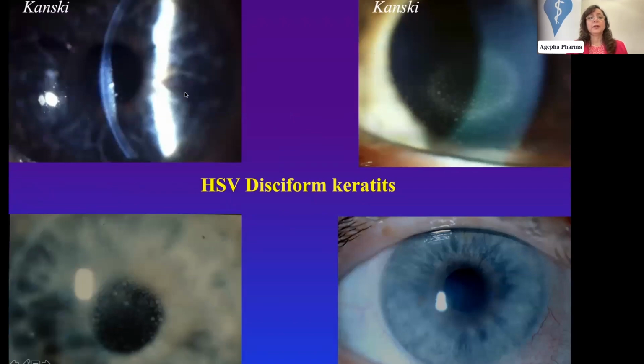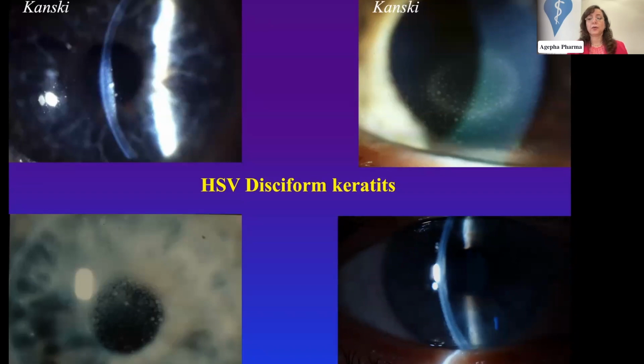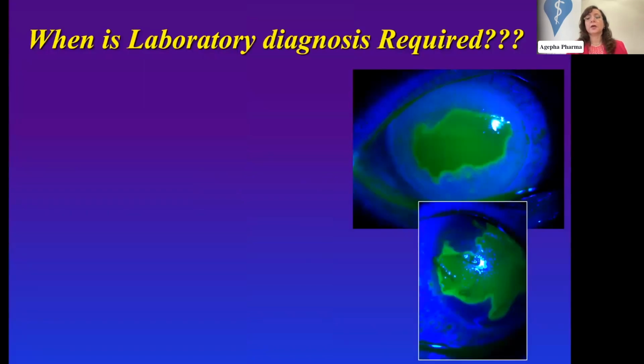You can also get stromal keratitis or disciform keratitis, and these result from immune deposits from the antigen-antibody reaction. The immune deposits form as a ring, and you can get central edema within that ring. You can get KPs, you can get endotheliitis or localized stromal edema. These are all forms of stromal keratitis.